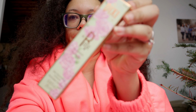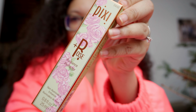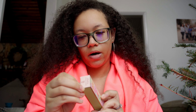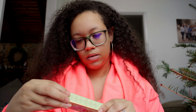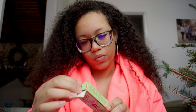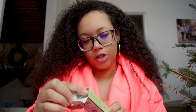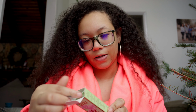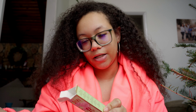Let's see, what's next? This is the Pixi Rose Radiance Perfector. Let's see what this is about. The Skin Illuminating Enhancer. It has rose water, ceramides, hyaluronic acid. It says rose infused complexion enhancer blurs and brightens to give skin a fresh finish. Smooth onto tops of cheekbones, brow bone, and cupid's bow to enhance features, or use all over for a tone correcting effect. A sheer rosy face lotion to highlight and add a pearlescent glow.